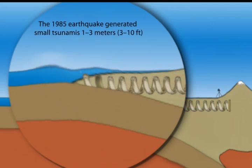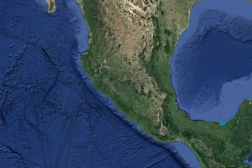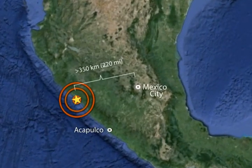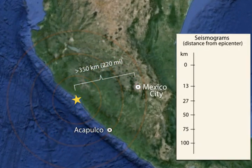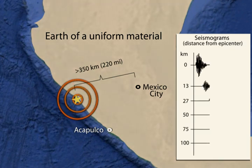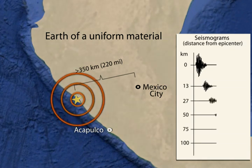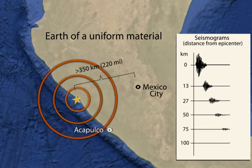The disaster of 1985 surprised seismologists who thought a subduction zone earthquake would not produce such sudden ground motion or strong accelerations 350 kilometers away in Mexico City. Here's why. If the seismic waves were traveling through uniform material, shaking would be half as strong at 13 kilometers, a quarter as strong at 27 kilometers, and an eighth as strong at 50 kilometers.